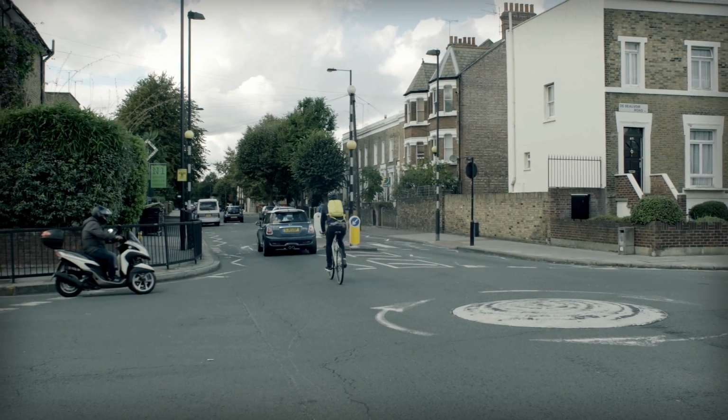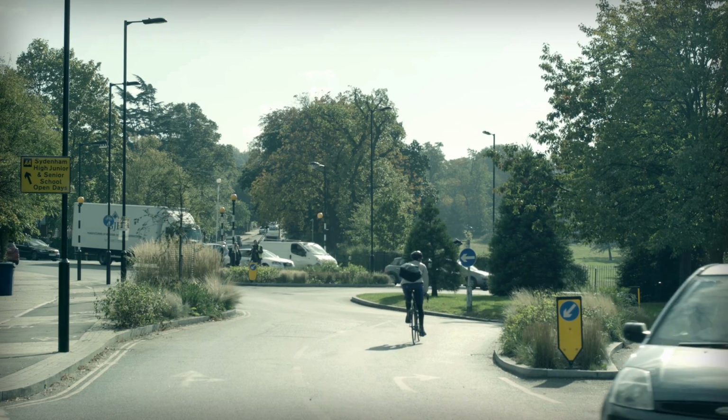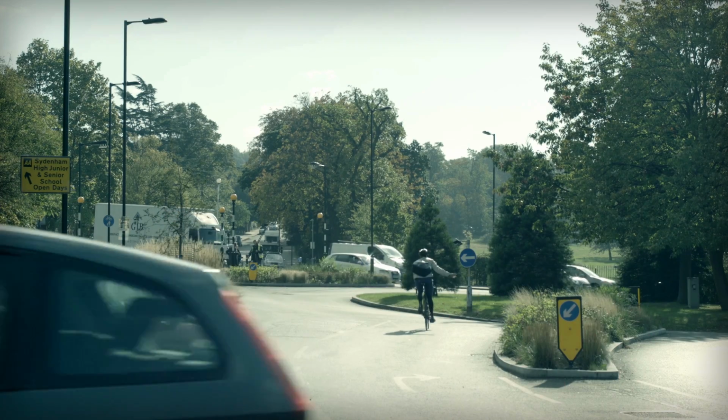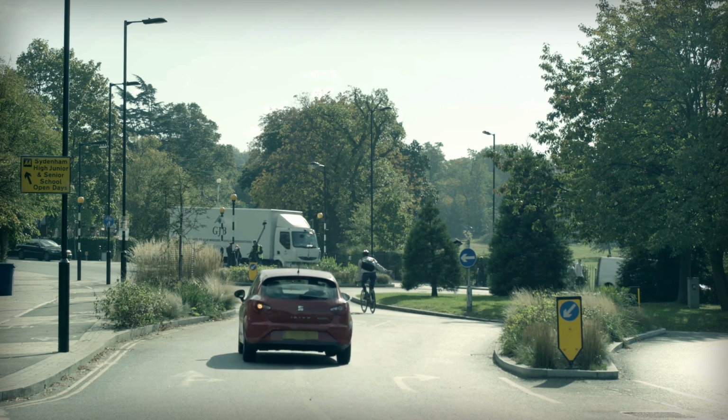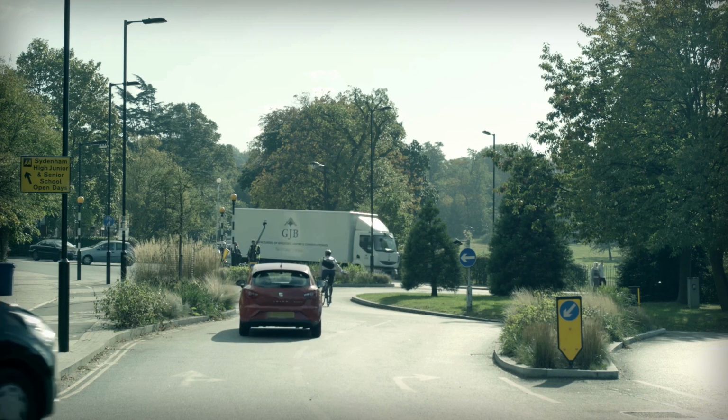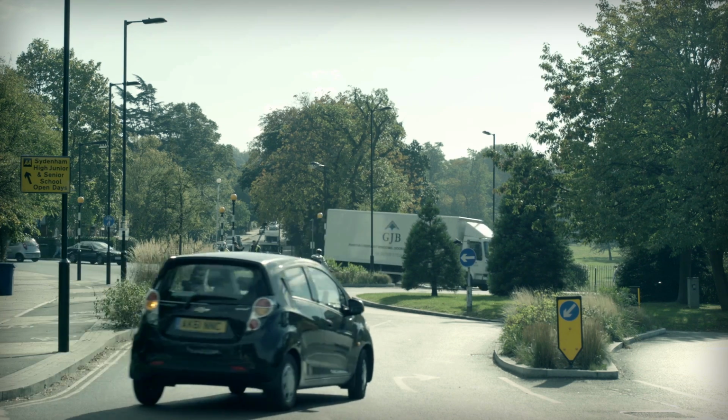Commute smart, and if you have a large roundabout on your commute, try it out at a quieter time. For example, earlier in the morning or on a weekend, until you are familiar with it and confident enough to negotiate it correctly in busier traffic.